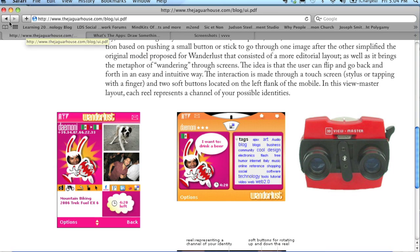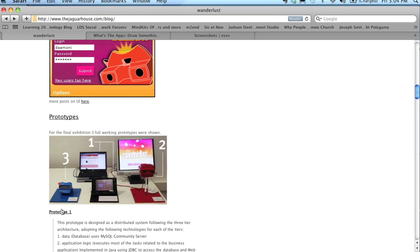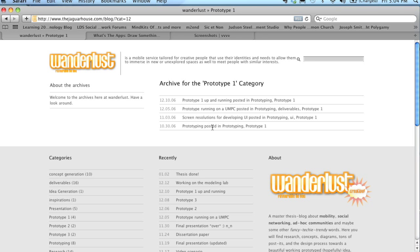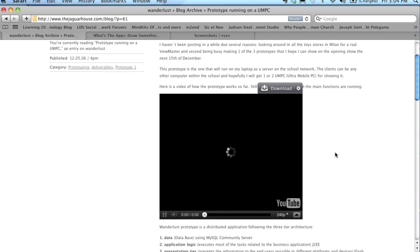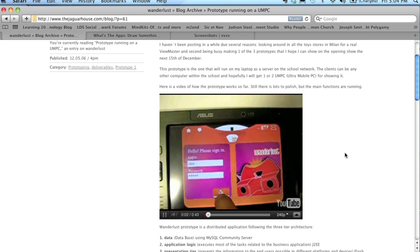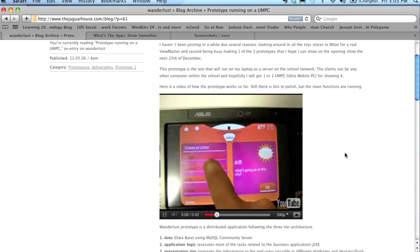And then what they did to build the physical interface is they developed several physical prototypes. Okay. So first of all, they had a prototype running on a UMPC. So they got a small PC touchscreen, and they had it running with the interface in the front end. So you could touch it, and you could now communicate with people and glance or drift or whatever.